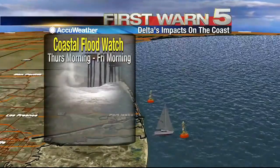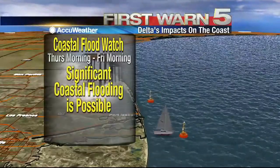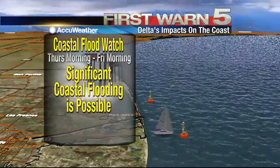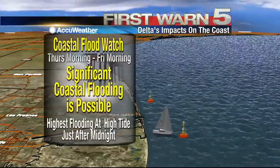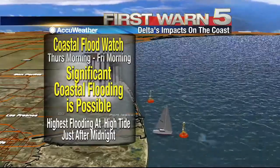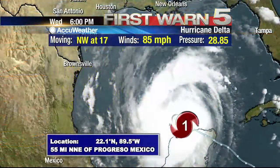And boy, I tell you what, a coastal flood watch kicks in tomorrow morning. There's an advisory now. It becomes a watch tomorrow morning and probably will become a coastal flood warning. Significant coastal flooding is possible, much like we've seen a couple of times this season, reminiscent of Hurricane Ike a few years ago. You're not talking about rain-caused flooding, so as a general rule, streets don't flood unless it backs up through the storm drains. Otherwise it's just the tides get really, really high, and the high tides are right around midnight the next couple of nights, so we'll probably see it at its highest.